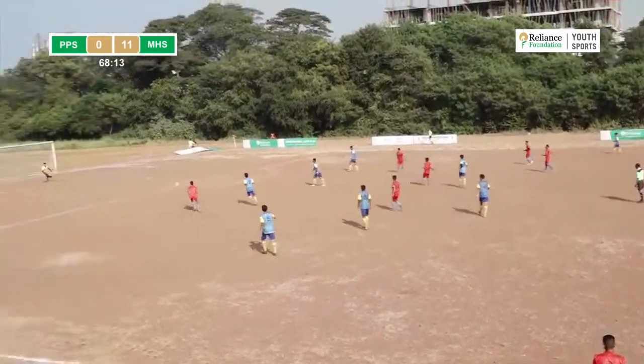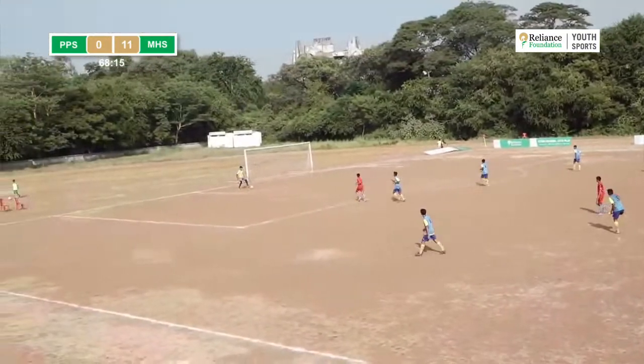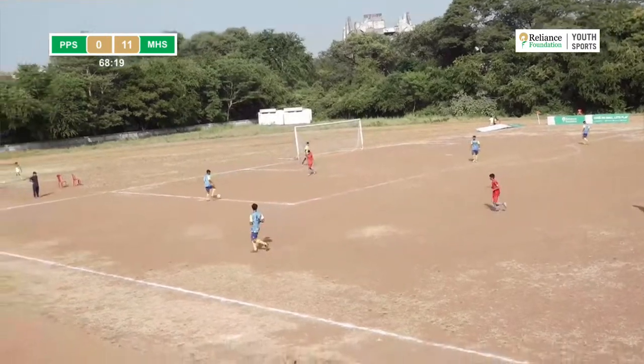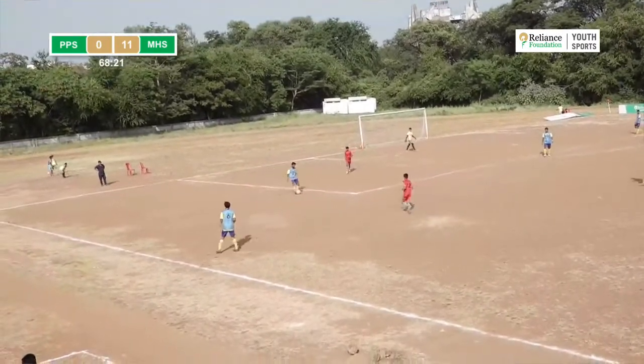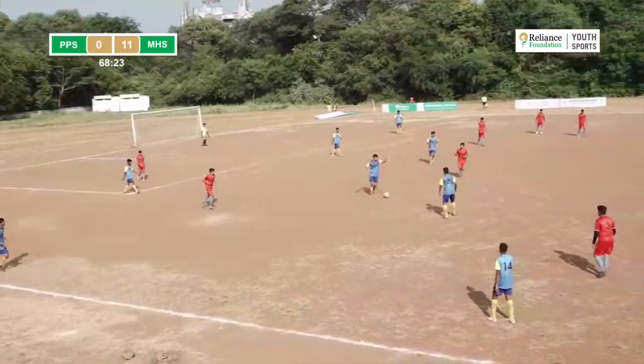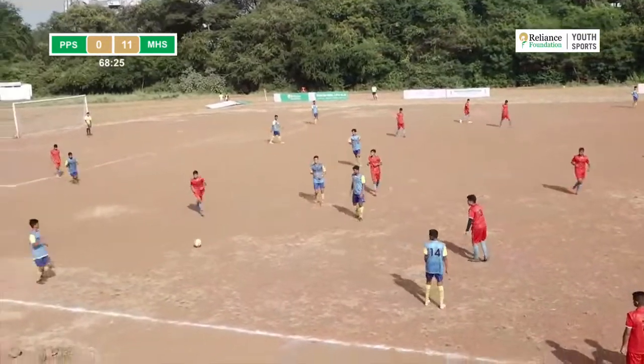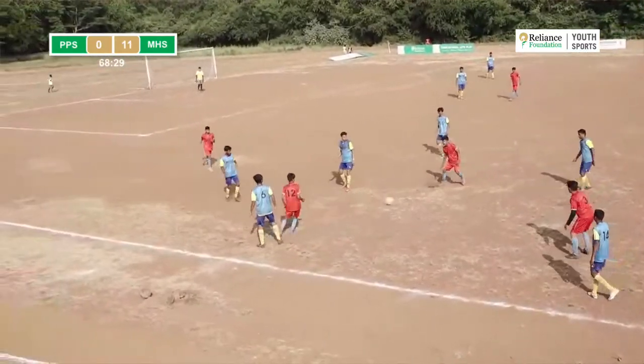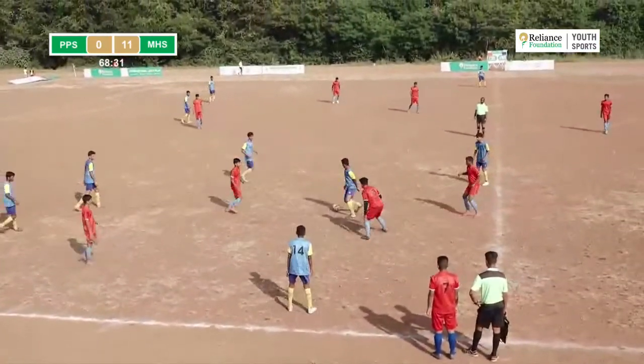So now getting back to this game, Panhala trying to make a shot from long, but nothing's coming out of it. 68 minutes in and the game score is 11-0 to Maharashtra High School. Maharashtra High School have for the last 20 minutes just been passing the ball around, trying to create some play.